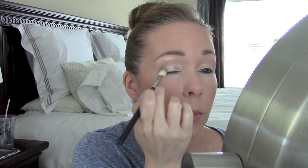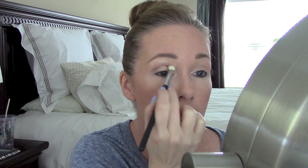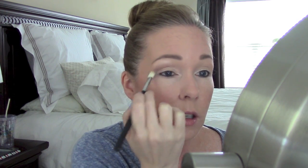A really pretty taupe, leans a little bit on the slightly purple side of taupe. I really like the Kitten plus this color together. So sometimes I'll just use these two and it makes a really pretty look as well. If you don't like this much shimmer, you could skip this one and use the next one I'm gonna show you, which is a matte.